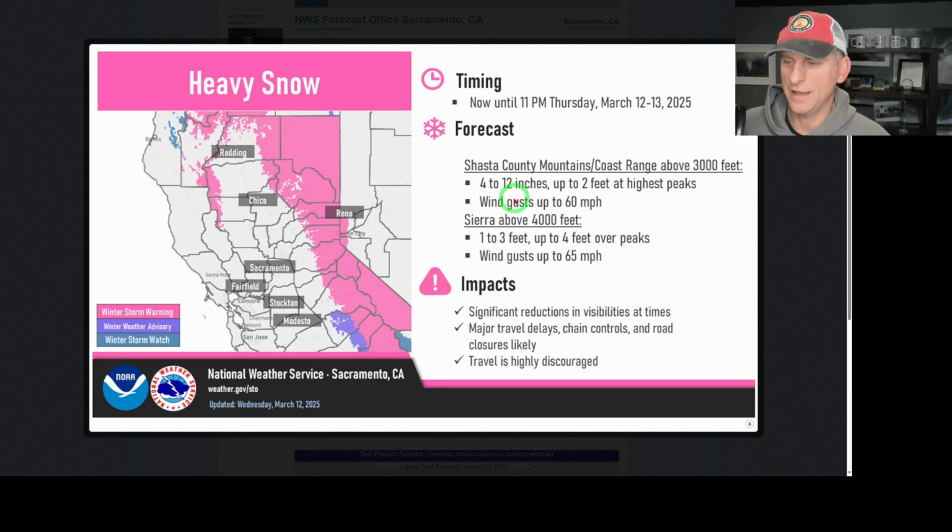So anyway, taking a look at heavy snow here, Sacramento, California, updated this morning. You can see the winter storm warnings in pink, some winter weather advisories in purple. Look at this: 1 to 3 feet, up to 4 feet over the peaks, wind gusting 65 plus across some of the higher terrain. Shasta County mountains and coastal range above 3,000 feet, 4 to 12 inches, 2 feet at the highest peaks, and gusty winds. Again, it's difficult travel as you go through the day today and tomorrow.